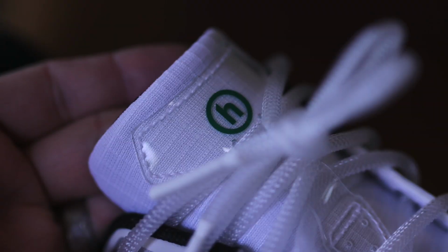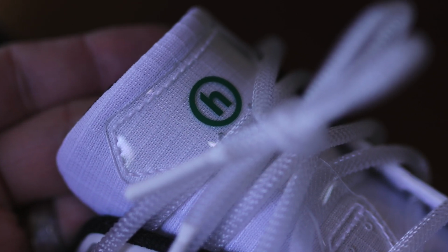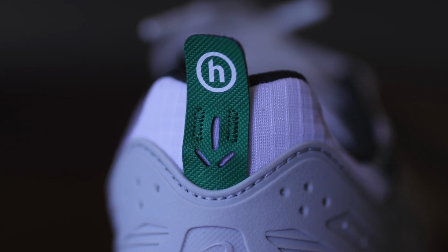Also, the clear plastic for the tongue extends all the way down the tongue, but then on top of the logo, again, a nice little subtle detail that ties in the laces and the logo on the side. The pull tab's also nice and functional for an older gentleman like myself. I like pull tabs on my sneakers, but I think the execution of this colorway specifically looks great.